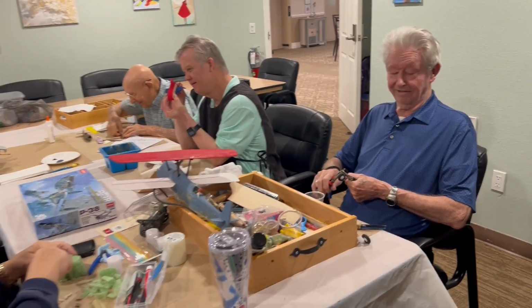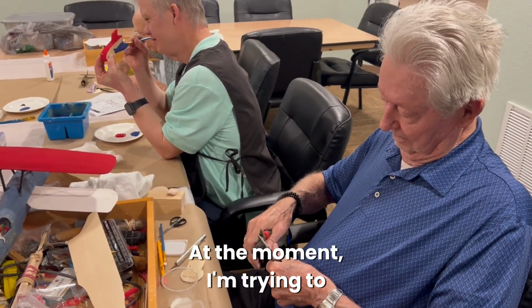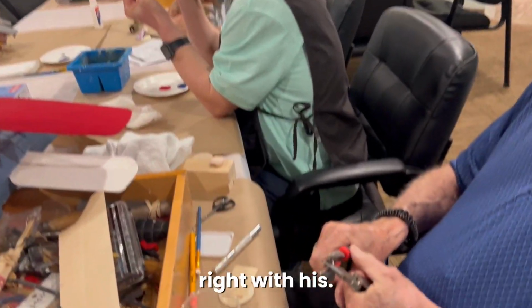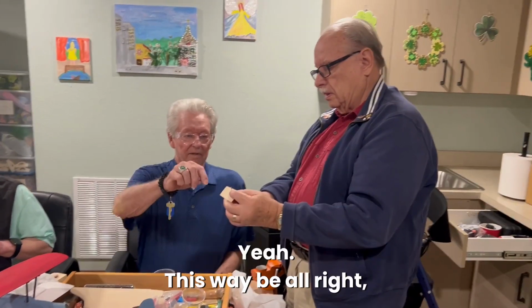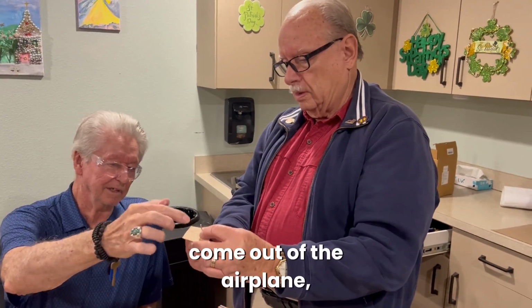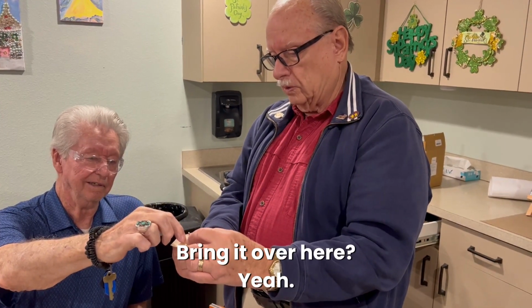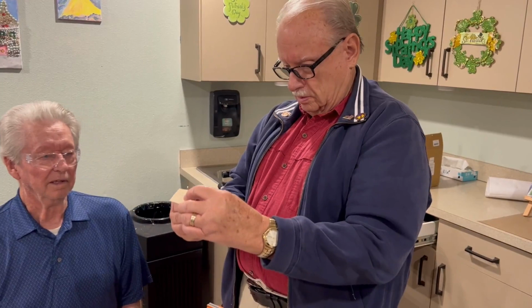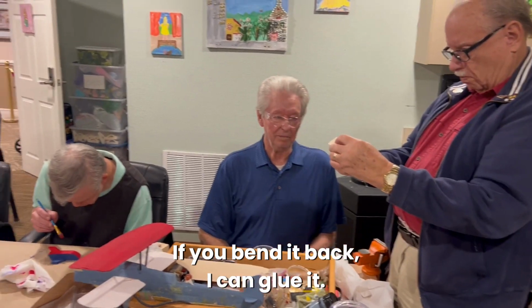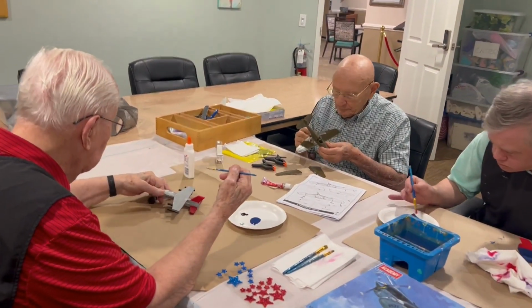Saunders, what are you making? An airplane. And what piece are you working on at the moment? At the moment, I'm trying to make the tail wheel. Don said you got the bend right. Yeah, this way would be all right. Then it'd be a U. This way it would just come out of the airplane. Yeah, I think this way would be better. Bring it over here again. Bring it up, yeah. About that high, and then if you bend it back, I can glue it and paint it like the way this one is.